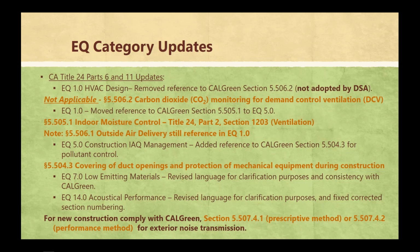We also included the reference to CALGreen section 5.504.3. This is not necessarily new, but we made sure that it was specifically mentioned in the CHPS criteria that requires the covering of duct openings and protection of mechanical equipment during construction. So those are the big changes.